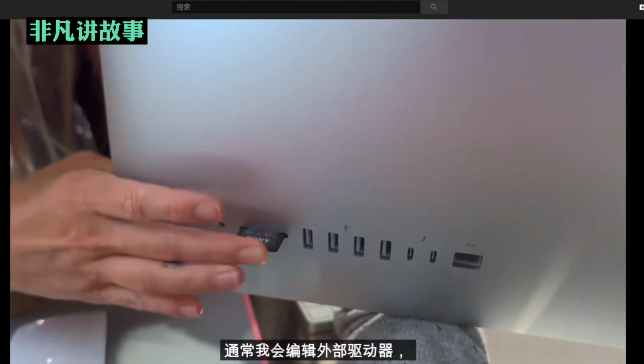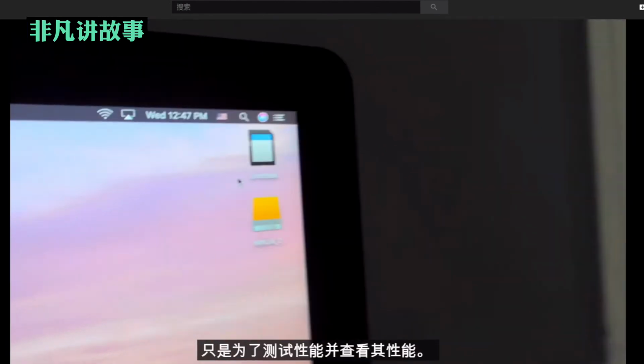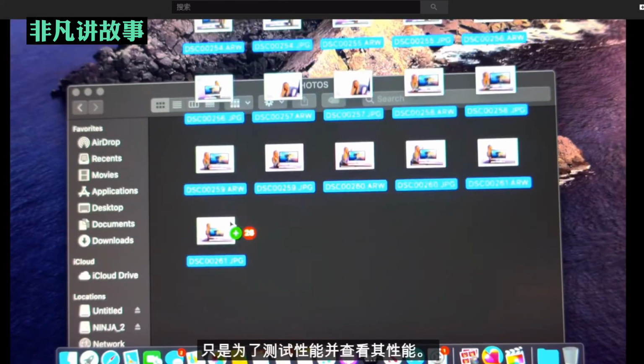Normally I do edit off of external drives, but today I am gonna edit directly off the solid-state drive just to test out the performance and see how it handles it.